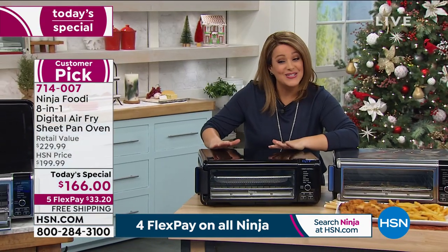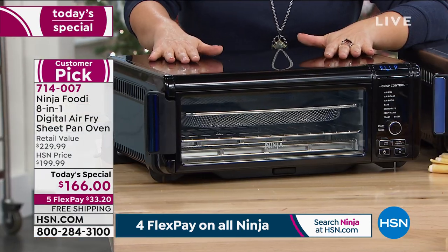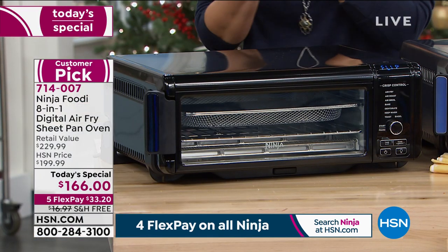The HSN exclusive colors are the black, which was done specifically for HSN, and then we also have it in that cinnamon color.